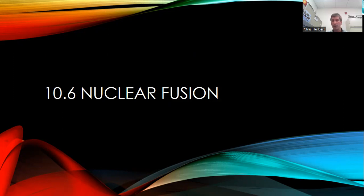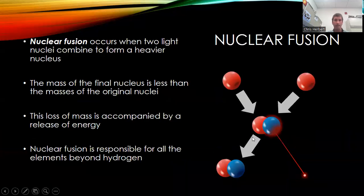Talk about, first of all, how elements were fused early on in the universe. Talk about the fusion in stars. Talk about, unfortunately, the use of fusion in thermonuclear weapons. Then finally, the commercial applications or potential commercial applications for generating fusion energy in the future. So let's first of all begin with fusion.